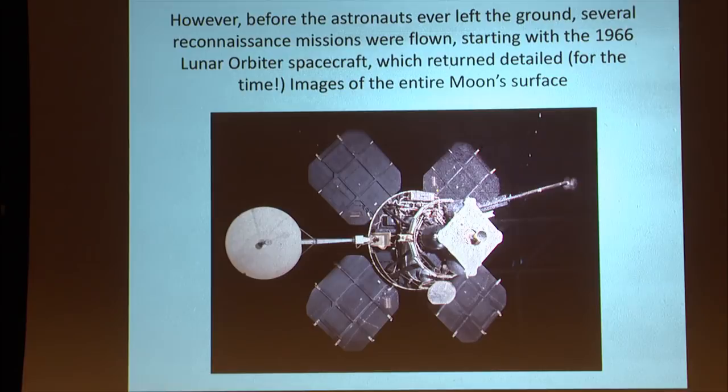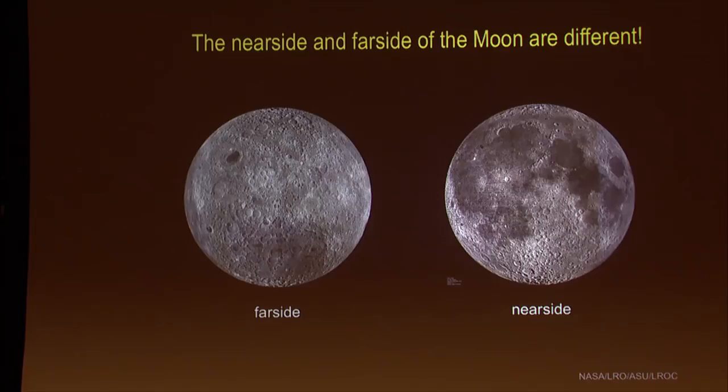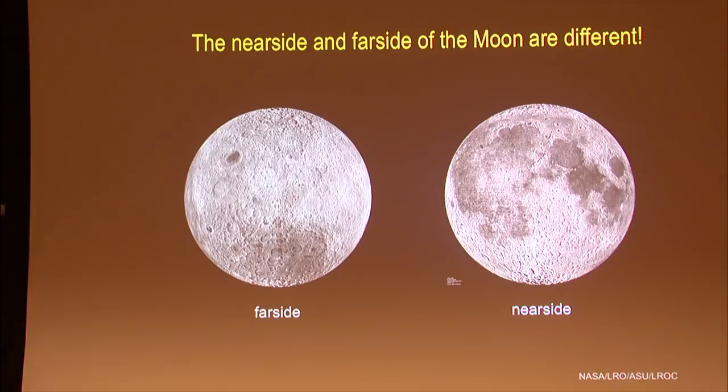Very mechanical camera system. Now, one of the first order discoveries about the moon, not made by Orbiter, but by Russian satellites before this, was the astonishing fact that the far side of the moon looks different than the near side. We should have expected, in fact everybody did, that the far side would be a different version of the near side. In fact, it's quite different. And that's the first order big surprise.